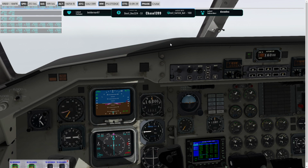Seattle Center, United 1399. I'm current with Bravo. Can I pass on an approach request? United 1399, tell you what, descend and maintain 10,000. Contact Cascade approach 124.3. Descend and maintain 10,000, Cascade 124.3, United 1399.